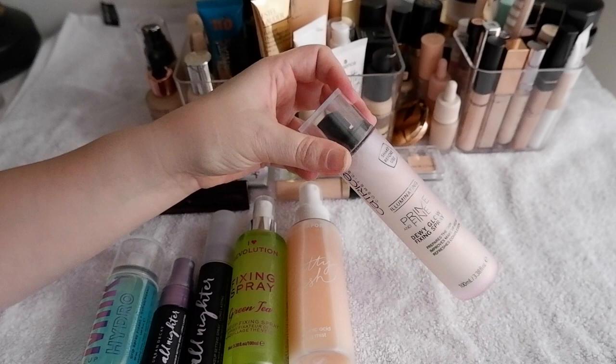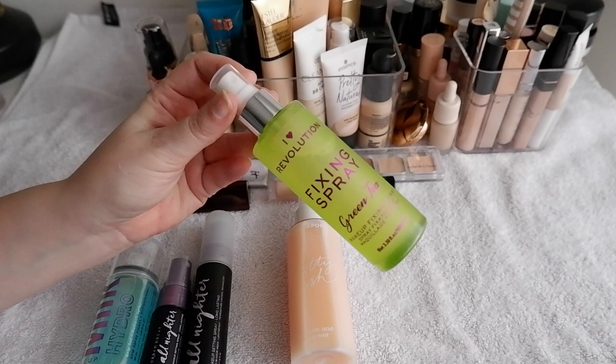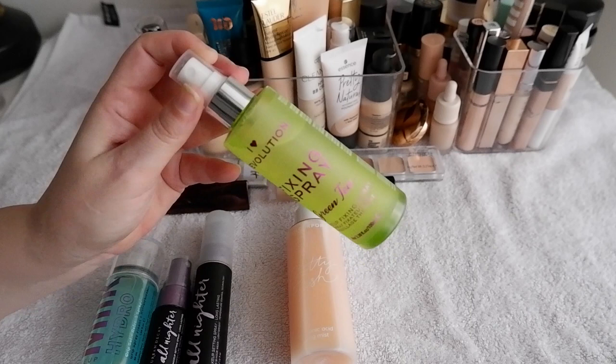I liked it okay enough, but I definitely need to give this more of a whirl because I'm not too sure I like the shimmer. One of my OG favorites is the Green Tea Fixing Spray from I Heart Revolution. I don't like a lot of Makeup Revolution products, but this is one of their best ones. It's currently all the time on sale, and I keep thinking that they're gonna discontinue it, but this is one of my favorite makeup setting sprays.